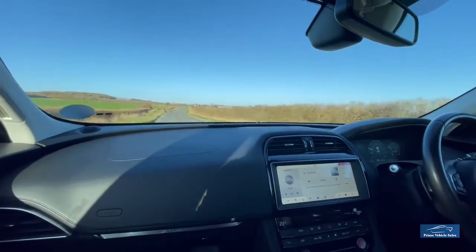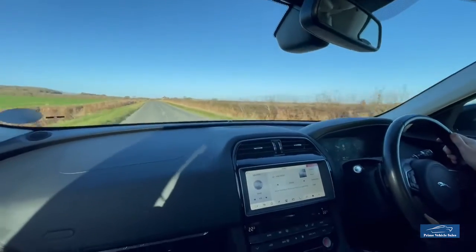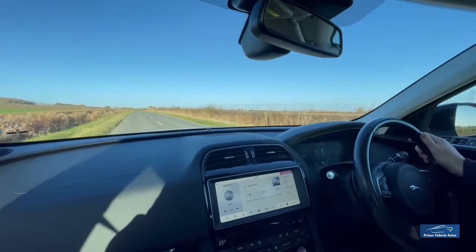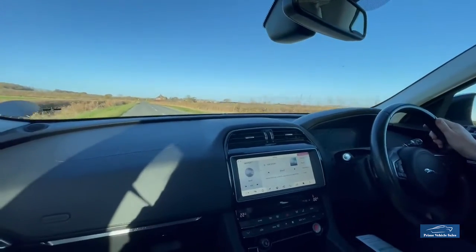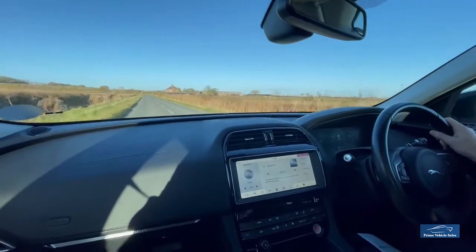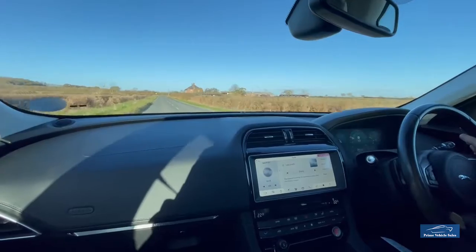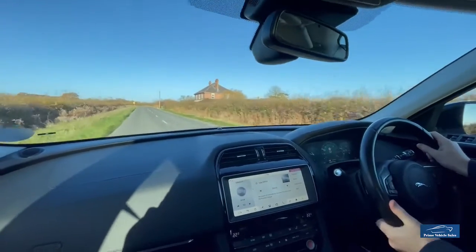We're just giving it a little run up the road just to see how it drives, get a feel for it. It drives very well, nice and smooth. No warning lights on, dashboard's all clear, it's got the nice virtual cockpit style dashboard, it's all digital. So yeah, very nice car, in Polaris white as well, so it's quite a nice looking car in the white.